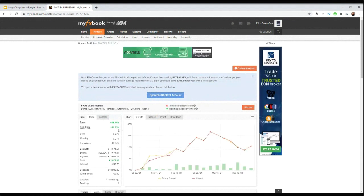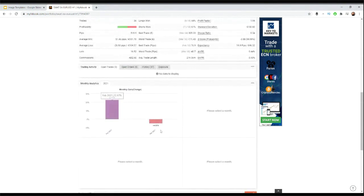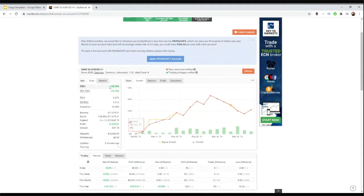So total is plus 16.75, and drawdown is 10%. And March ended up with a slight down, minus 4.8. February was fantastic, plus 22.67, but March was a little bit lower. This also is indicating the first quarter result, plus 16.75. We had a continuation in March of the uptrend, as you can see, peaked at 26.64, but then saw a little bit of drawdown happen before it bounced up on the 26th here.